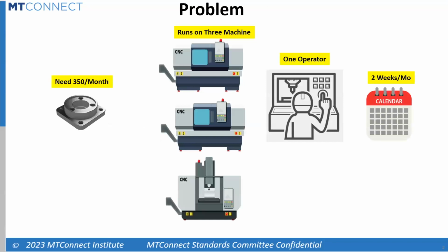So the problem was this. We were running this part on 3 machines: 2 lathes in the middle, front side and back side, and one of the side operations. The mill was doing the milling, and obviously the lathe was doing the turning. I had one guy running this part. It's a pretty mature part, so it was a good candidate for automation.